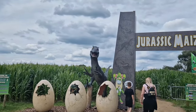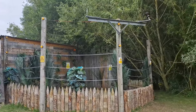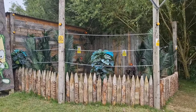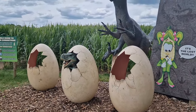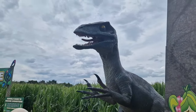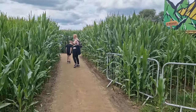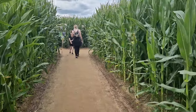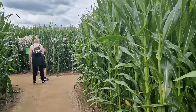And our next stop of the day is the Jurassic Maze. I wonder what is housed behind those electric fences. And we got a couple of photo ops here. And our mate, which I think is the largest velociraptor I've ever seen. I recognise that music. Wow.